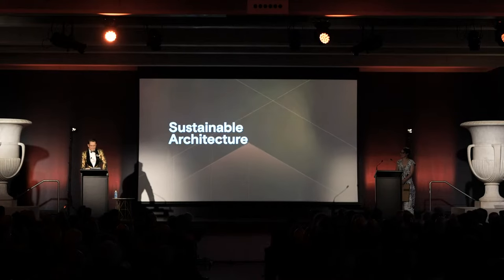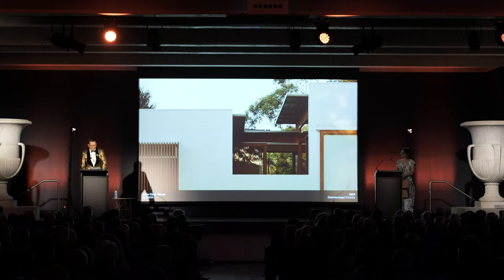The jury have awarded a national commendation for sustainable architecture to Saha. Congratulations to the team at Saha, and the jury have awarded a national award for sustainable architecture to Bula Katagin by Lyons with Silver Thomas Hanley, the Fulcrum Agency and Officer Woods Architects.